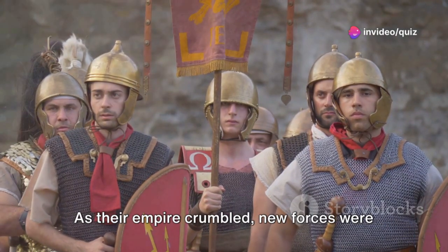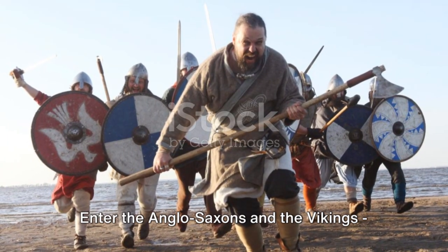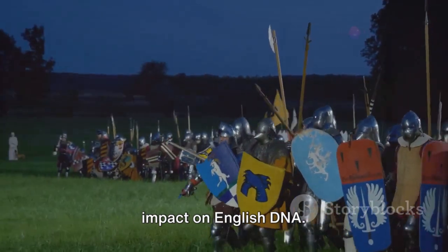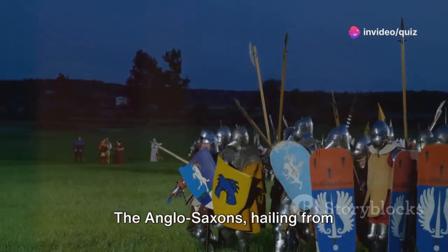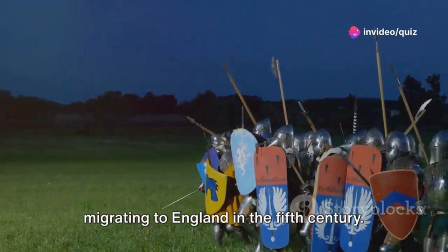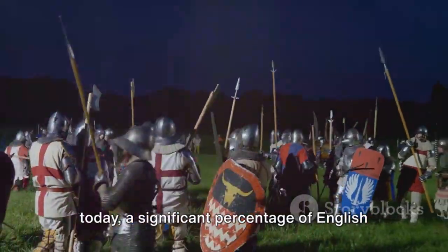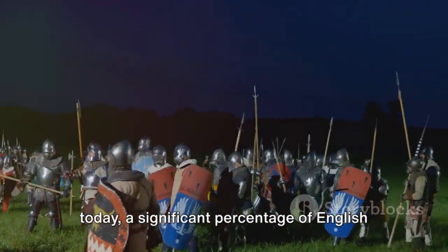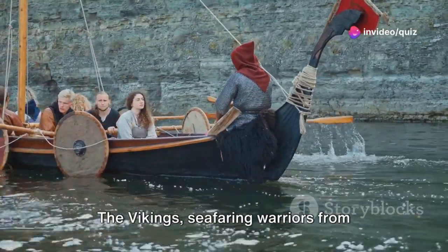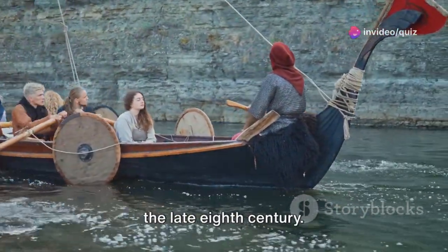As their empire crumbled, new forces were already on the horizon. Enter the Anglo-Saxons and the Vikings, two groups that would leave a profound impact on English DNA. The Anglo-Saxons, hailing from present-day Germany and Denmark, began migrating to England in the 5th century. Their influence was so strong that even today, a significant percentage of English DNA can be traced back to these early Germanic tribes. The Vikings, seafaring warriors from Scandinavia, started their invasions in the late 8th century.